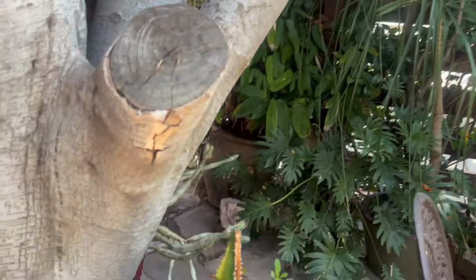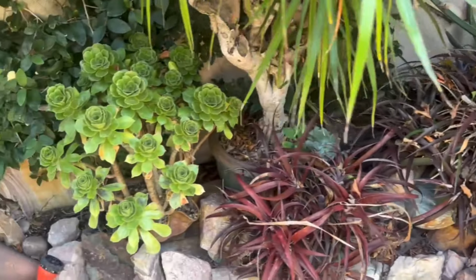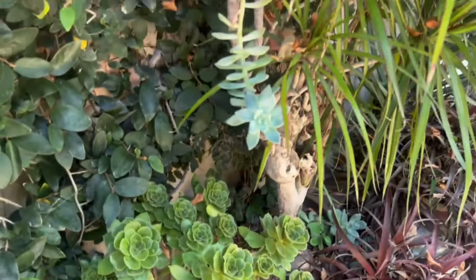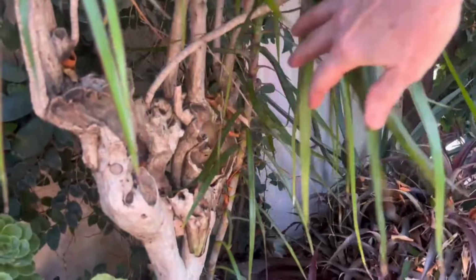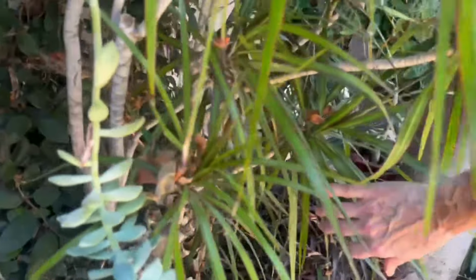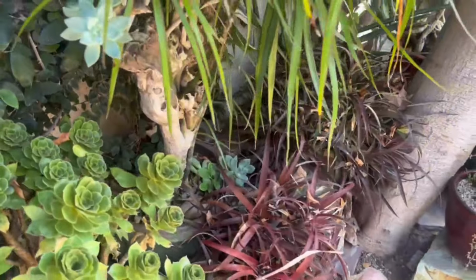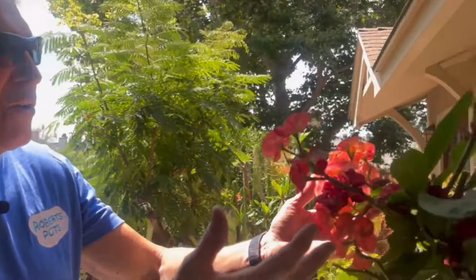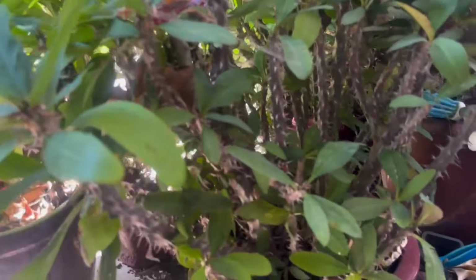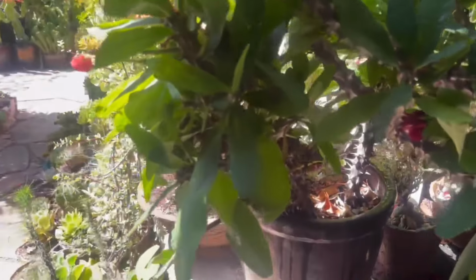Nice Portulacaria. I got all kinds of stuff hidden over here. And there's only one caudiciform. So this is my anti-caudiciform. Now here's something you haven't seen. This is a common Dracaena, but look at that. I got this almost 20 years ago. It's not really a caudex, it's just the basic trunk. And if you turn around over here, all of these Euphorbia milii are from that mother one you saw earlier. All these are cuttings from there.